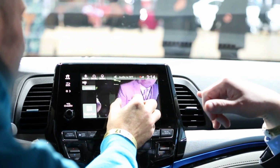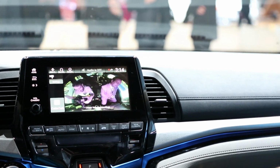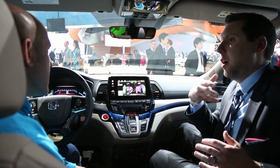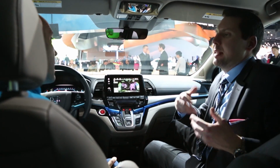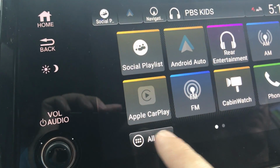Particularly what we want to do is for both front and rear-facing child seats. This provides a very good view of your child's face and provides that security while you're doing those long drives. In addition to that, we'll jump in the app one quick second.